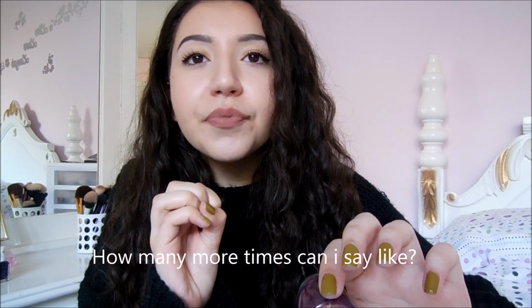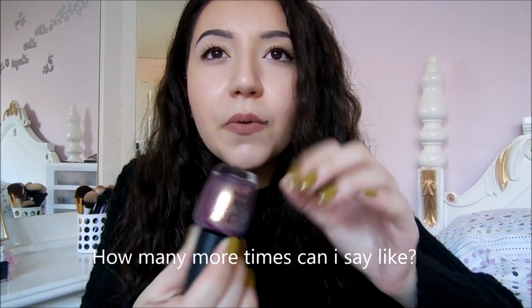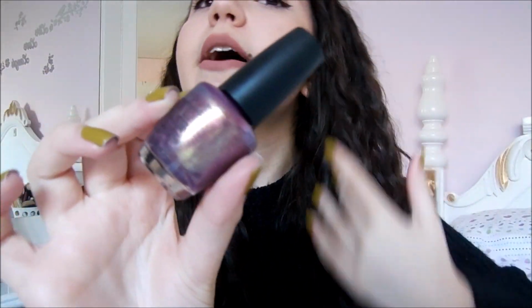I had kind of messed up nails when I wore it, so I just wasn't loving it. I feel like if you don't have perfect nails and you wear something really shimmery that has a lot going on, it just looks really messy. So I just wasn't loving it this month, but it is one of my all-time favorite polishes because it's so unique.